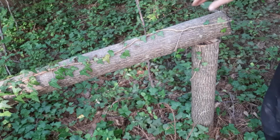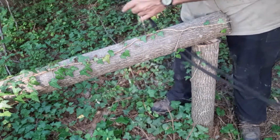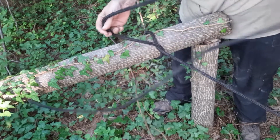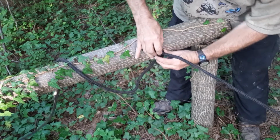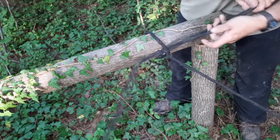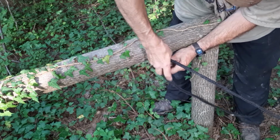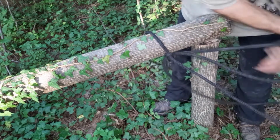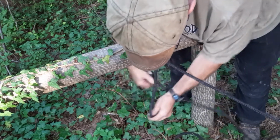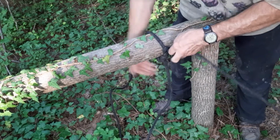Alright. I'm going to tie a timber hitch onto this log so I can see if the old girl will pull it out, or her little girl will pull it out. So, first of all, we're going to go around here and just going to turn around that. Then we're going to go back in here a couple times. I like to do about 3. Now you got to do this stuff tight. If you don't, it's not going to last. It's not going to hold. There's 1. Two. 3. Now you want to pull both of them nice and tight.